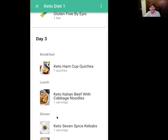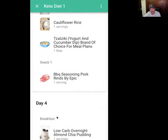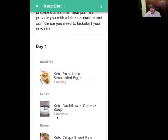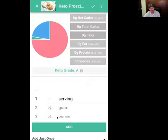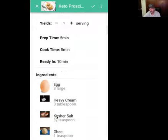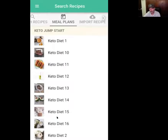There's hundreds of these things in here. So it gives you the meals, it gives you the snacks, it gives you the meals, and then if you click on it, boom, it's going to pull that recipe up for you. And there it is. So another reason why I highly suggest going with the premium plan. It's starting to rain here pretty good.